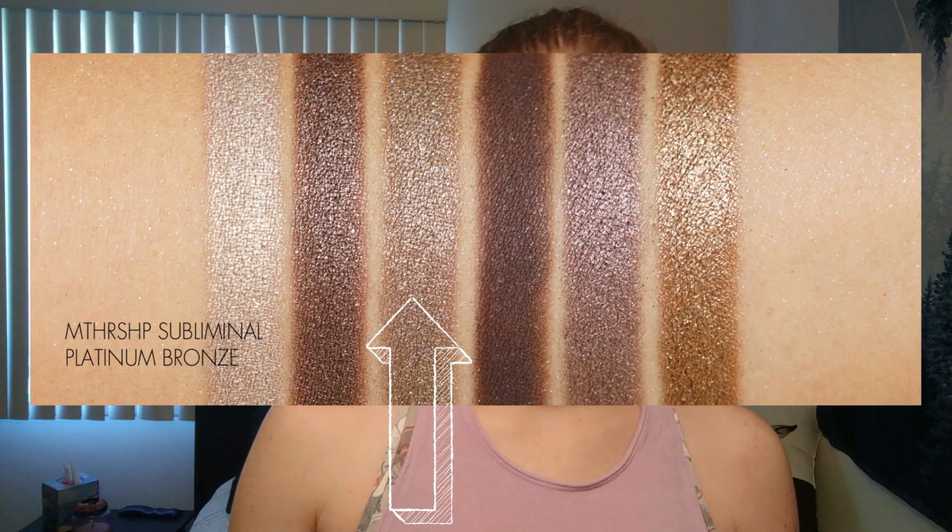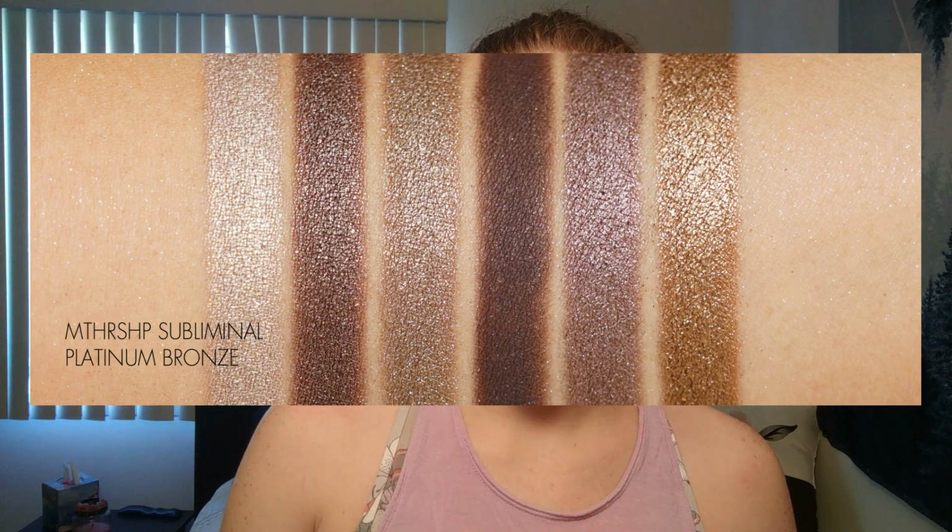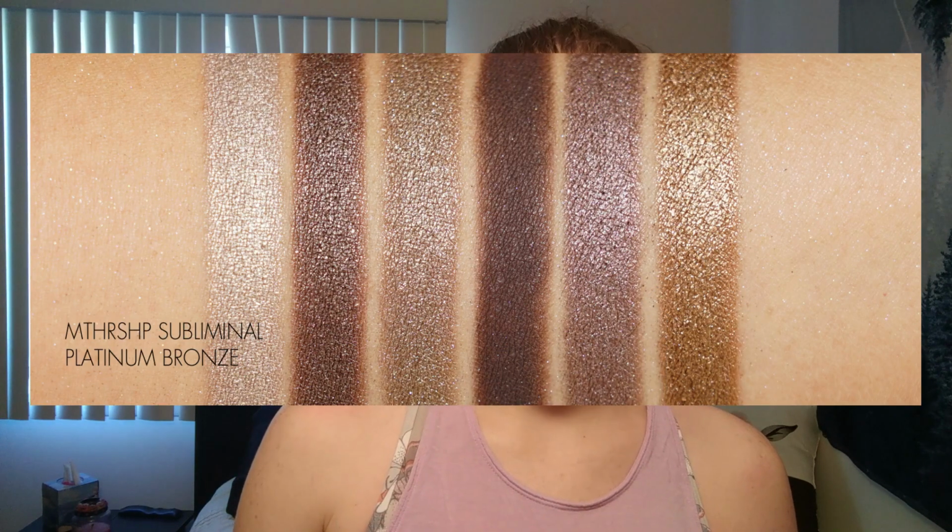3 of the shades are from the Subliminal Platinum palette, and those colors are Telepathic Taupe, which is a glittering grayish, Deep Velvet, a deep plum brown suede, and Sextrovert, a metallic bronze.